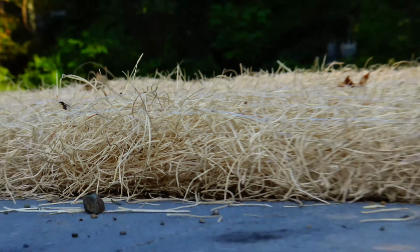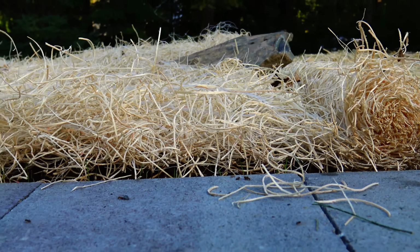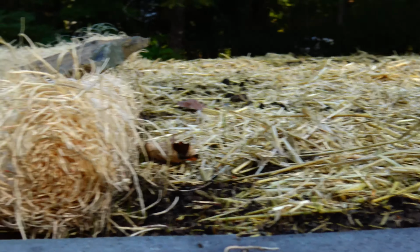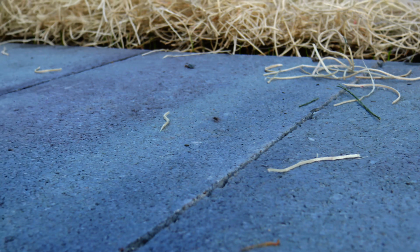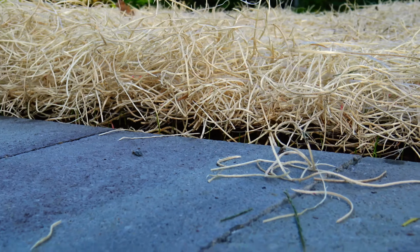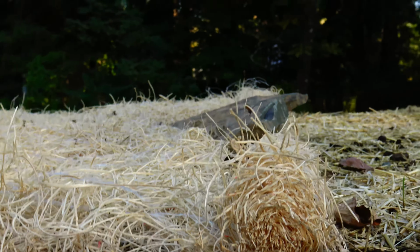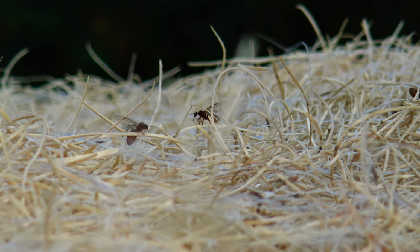Too close. So let's back off a little. As we get over here, we start to see a lot more of them. Now we have these little pavement ants running around. I don't have time to ID these right now, don't know what they are. But if you look off into the horizon, you'll see some Citronella ants.